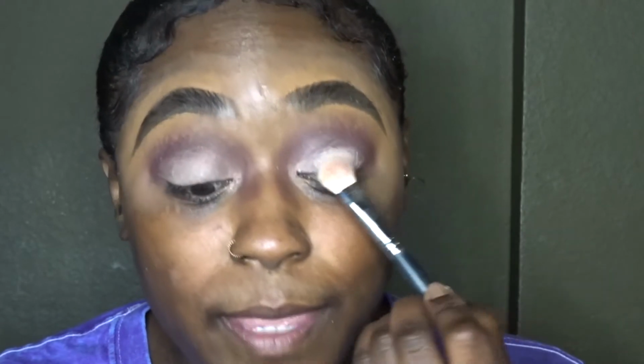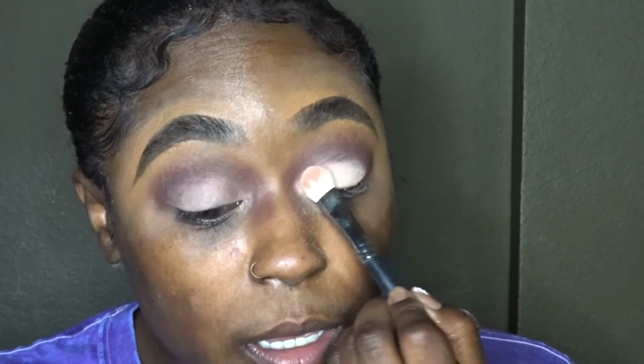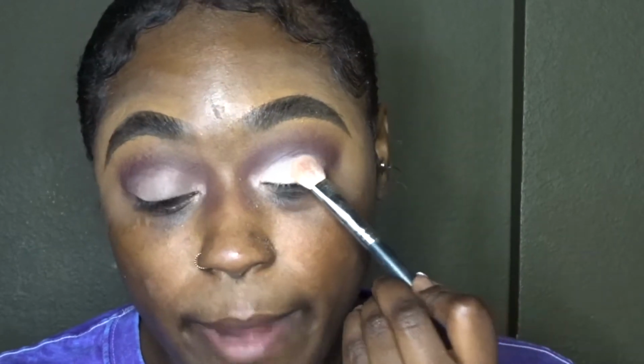And now you see how that primer or your eyeshadow base or concealer, whichever you chose to use, brightened up and lifted our lid color.